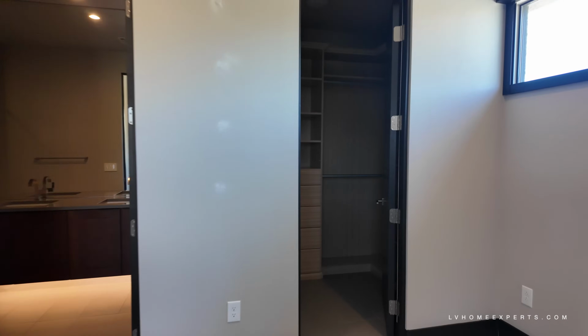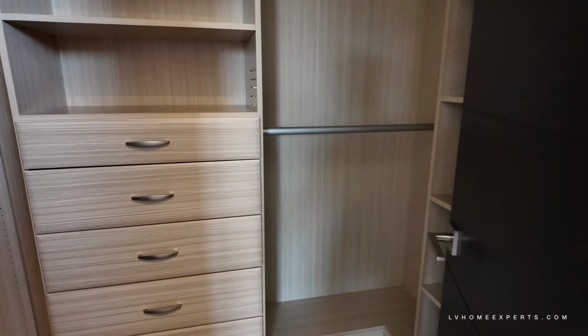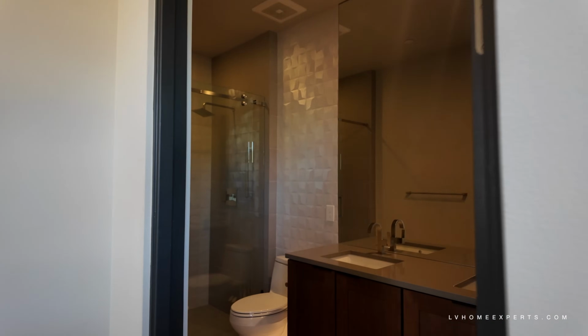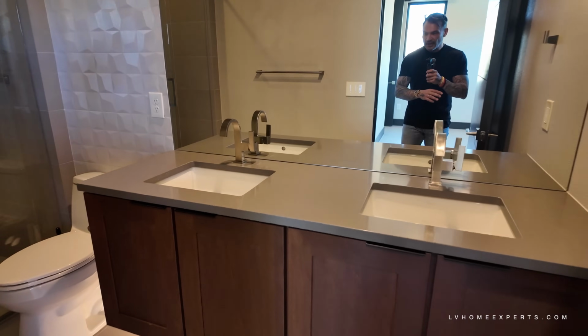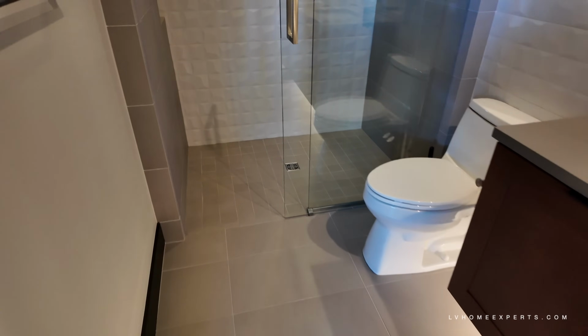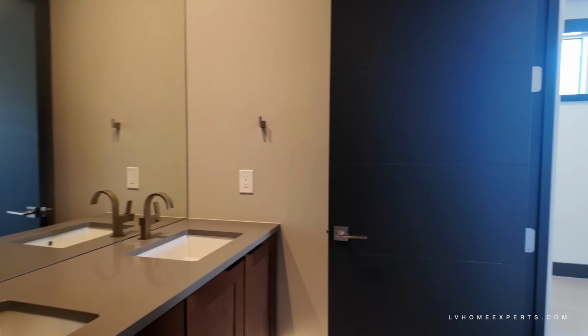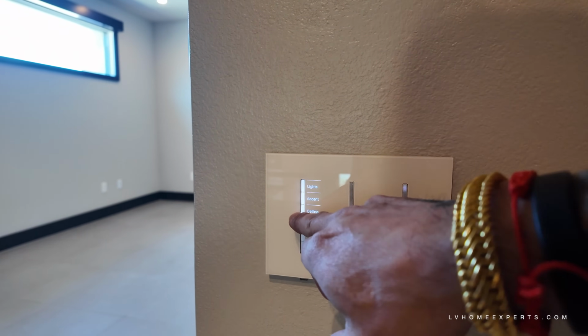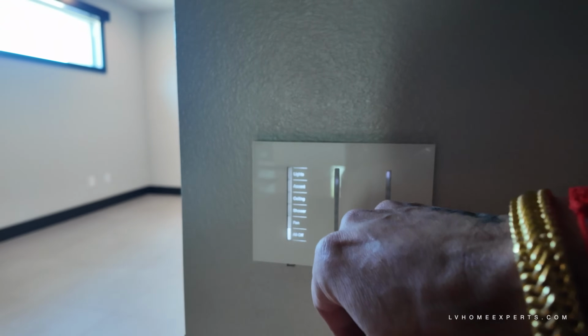And let's take a look at the closet. Fully upgraded. We have another booster here. Then coming into the bathroom, we got double sinks, floating cabinets here, and then we have a zero threshold right into the shower. Beautiful texture. And this is so cool about this because we can just turn off the fan, shower light, ceiling, accent, all off, or you can just hit all off at one time. We're just gonna turn that off for now. Electronic shades.